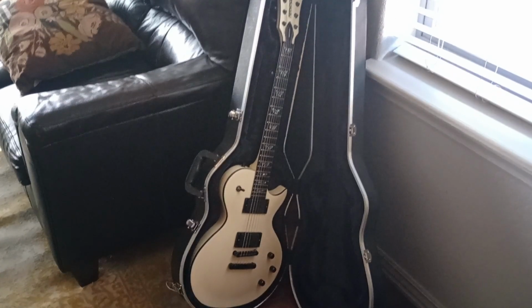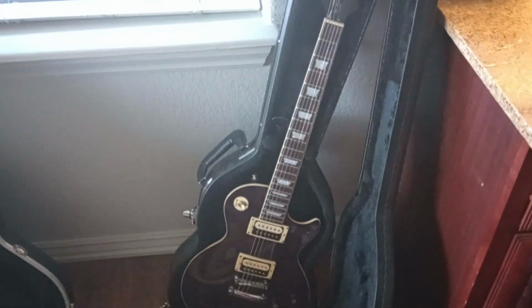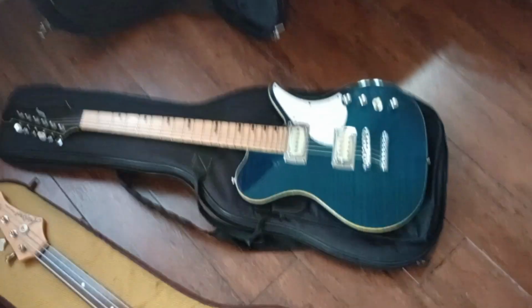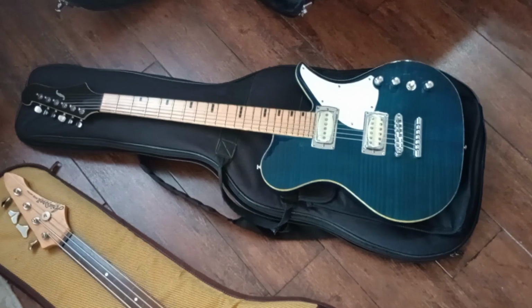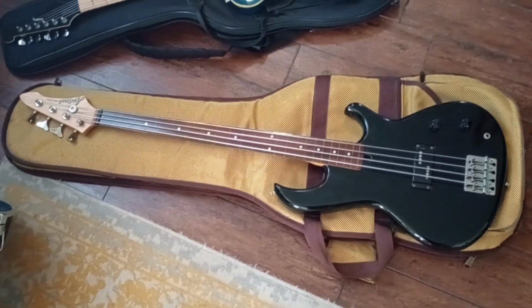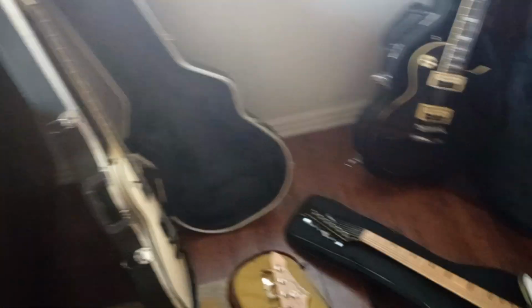I forgot to point out values. The Fernandez used to be about an $800 guitar, used $550. This is about a $550 guitar with those Slash pickups in there. This First Act is about $450 to $550 retail. And this fretless Aria Pro 2 made in Japan, $300 to $350. We'll see what I trade for, and we'll compare those numbers.